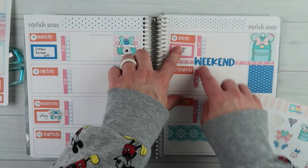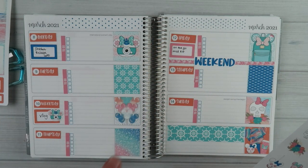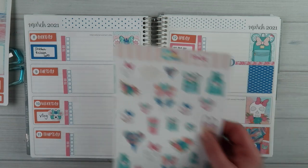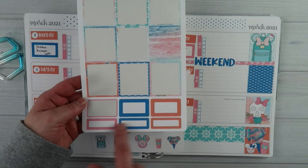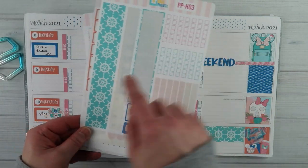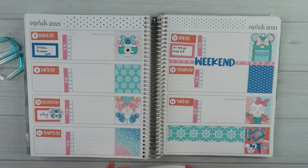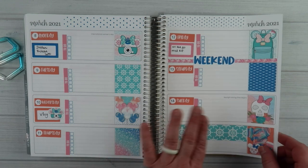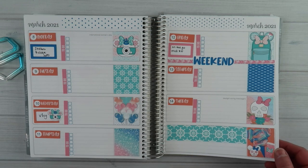And I noticed that's crooked and that's crooked. It'll be okay. But I can see in my viewfinder that it is crooked, but it'll be okay. So I have these left. I have one background sticker here. I have all of these left. I have my checklists, their washi strip, and all of these. So I will put those in my organizer to use for other things. So this is Pirate Party. So PP will be the way that you order this one.